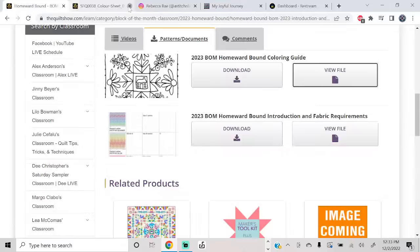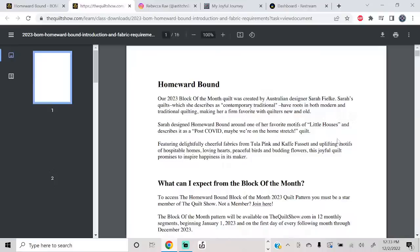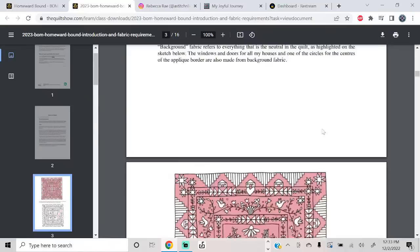And then the next one, the most important file I'm going to show you here is this one, Homeward Bound Introduction and Fabric Requirements. I can view it to make it fast. I'm not downloading it. And then this is the information. There are 16 pages here. Tells you what you can expect. It tells you about the material, the fabrics, requirements. There's that sketch done in color.